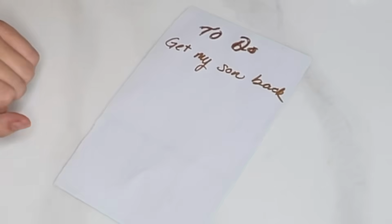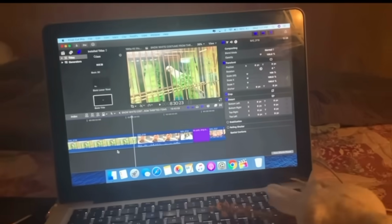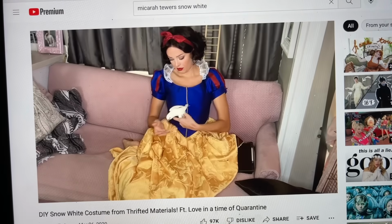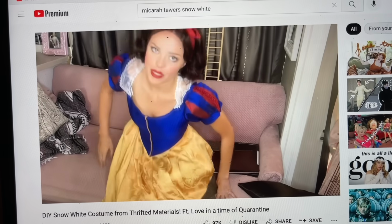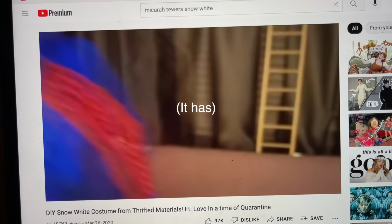The most important thing on my agenda that day was to pick up Garion. Wearing this dress really made me miss him because if you recall, it was during the making of my Snow White dress video that I got Garion. And oh, how times have changed since then. He'll love me soon, I swear. I just gotta wait for Stockholm Syndrome to set in. Update, it has, and we are now in a very codependent relationship.